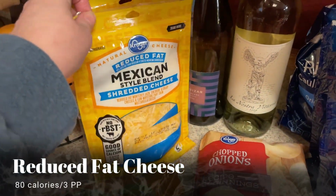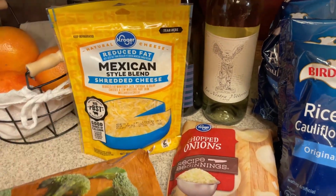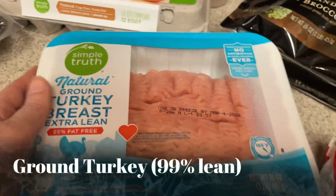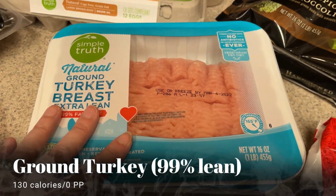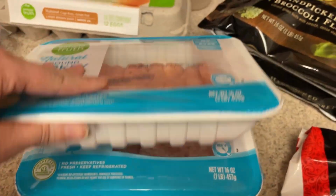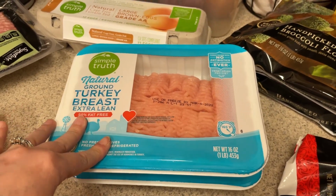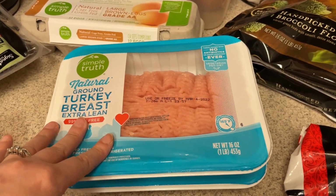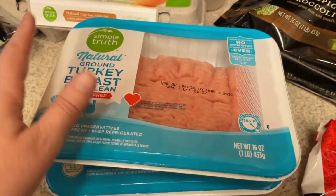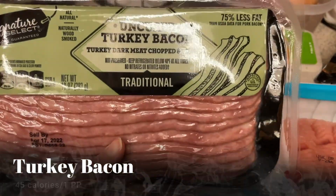And then I picked up some of the reduced fat Mexican style shredded cheese for a couple of those different recipes this week. I needed turkey for the low carb taco casserole, and this is the 99% fat free. And then I needed one for something else. I don't remember what. Oh, I think I just picked up an extra one to have on hand because I don't need it for any of the other recipes this week. Oh, for the taco pizza. That's right. Eggs. Got some turkey bacon.